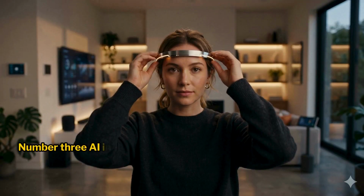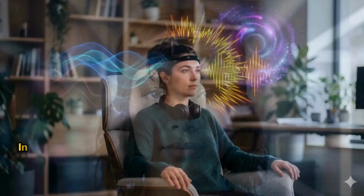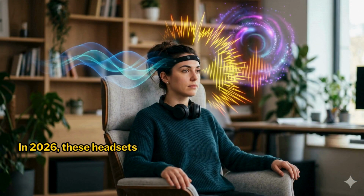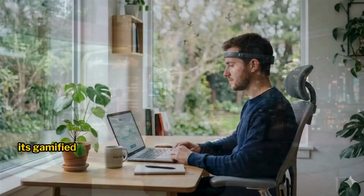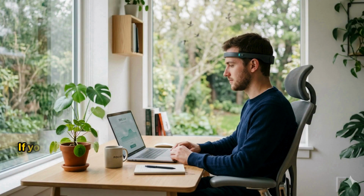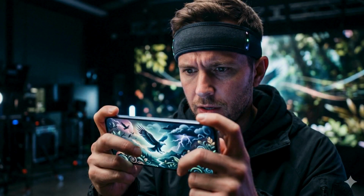Number 3, AI-integrated neurofeedback bands. This isn't just a meditation app. This is a literal EEG on your forehead. In 2026, these headsets use AI to detect when your brain is in alpha (focus), beta (alert), or theta (creative) states. It's gamified focus. If you struggle with ADHD or doom-scrolling brain, this teaches you what focus actually feels like. You're training your brain like a muscle.